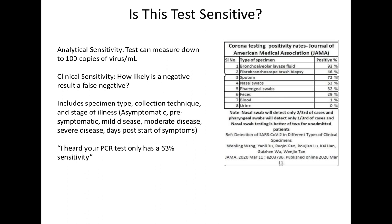So how do we answer this, or how do we even analyze this in the laboratory? I think that one way of looking at sensitivity is analytical sensitivity. Analytical sensitivity is really this measure of how good is your PCR assay. How few viral copies can you recognize? And when we do some analytical sensitivity measurements on some of our assays, we find our assays are, I would call them, exquisitely sensitive. They can be sensitive all the way down to 100 copies of virus per mil.